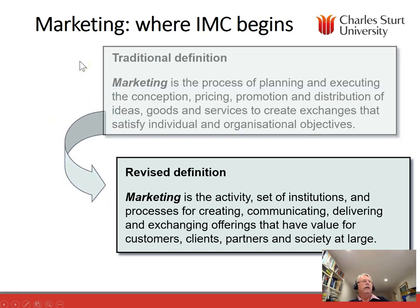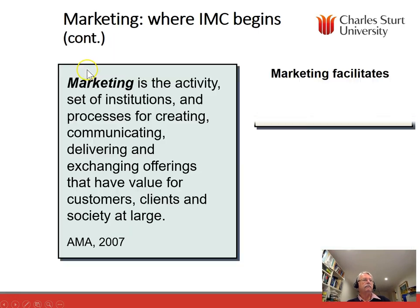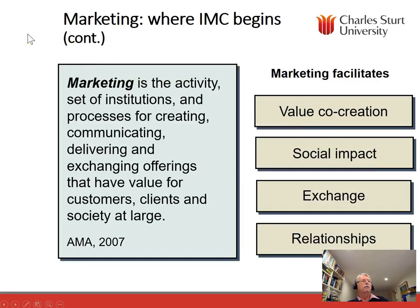So when we look at integrated marketing communications, where it began, we knew initially it was about planning and execution, but it's also about creating, communicating, delivering, and exchanging offerings that have value for customers. So this is in relation to the revised definition of marketing. And so what we're left with is that marketing is a facilitation skill. It helps facilitate value creation, social impact exchange, and the development of relationships.